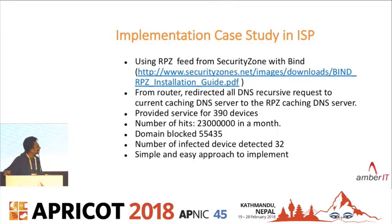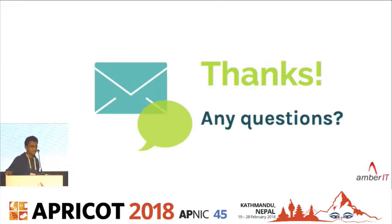I can just summarize the RPZ implementation. We have implemented it for 390 customers, and we got this number of hits. We analyzed this with dnstap. Obviously, BIND needs to be recompiled to use dnstap. We have blocked about 55,000 domains, and we got 32 infected customers in this pilot project period. So that's all. That's my concept.